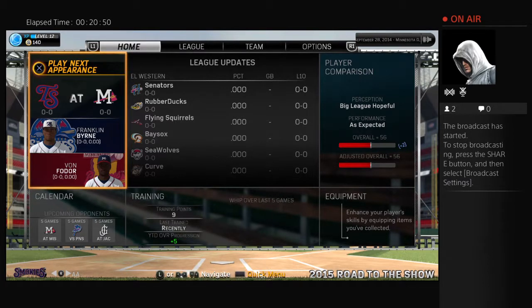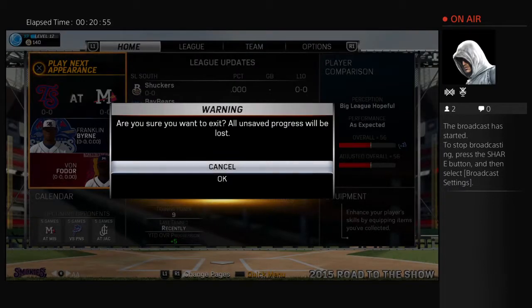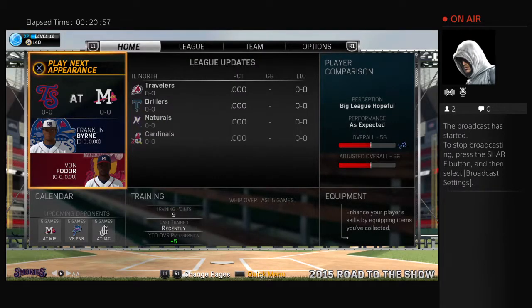To center. Hicks going back. And now over. Makes the catch on the warning track. Aaron Hicks, 400.